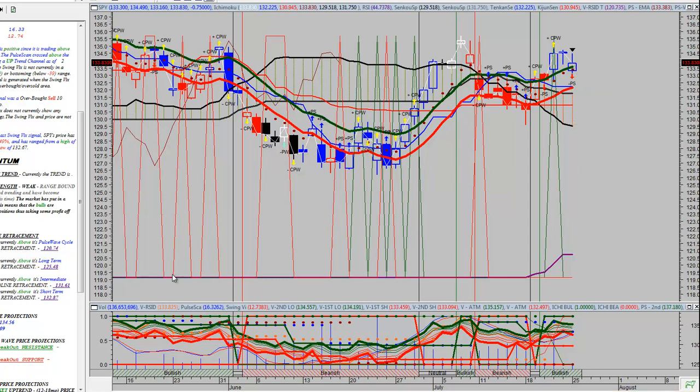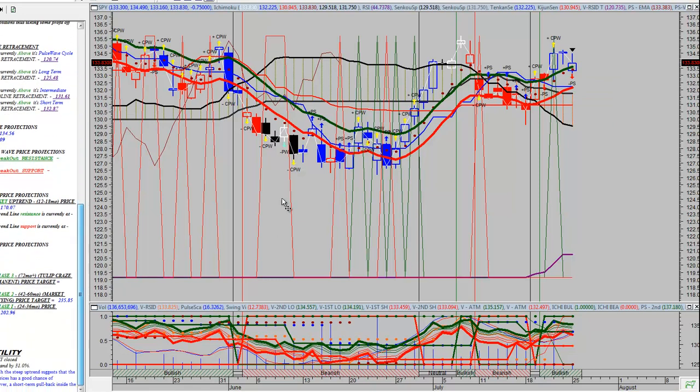Our weekly post-wave price projection for the S&P 500 ETF, ticker SPY, is 133.22, and we are trading above that, so we see that last post-wave breakout. We're hovering around that, using that last breakout as support. The weekly post-wave support is at 129.63, which we anticipate should hold if we're going to gather more upward momentum.